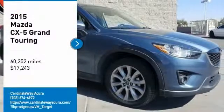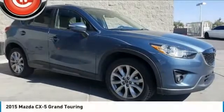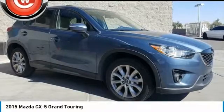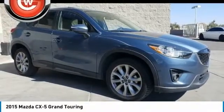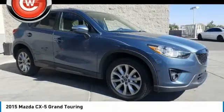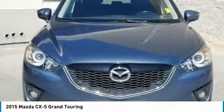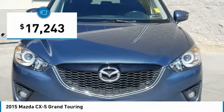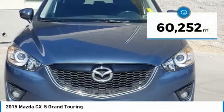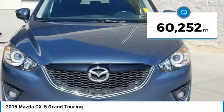Stop by and take a look at the 2015 CX-5. With its fuel-efficient engine, engaging driving experience, and daring styling, the Mazda CX-5 is a good choice for those seeking a sporty yet thrifty crossover SUV and is priced below $20,000. This vehicle has less than 65,000 miles.